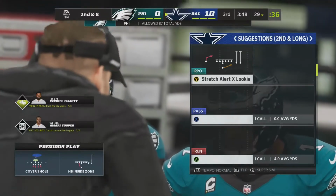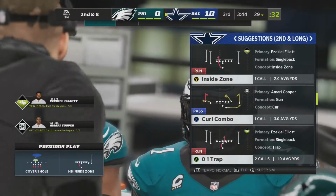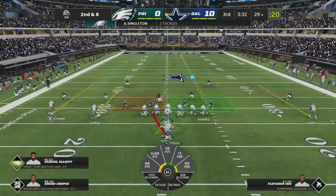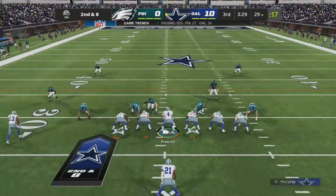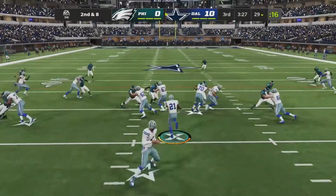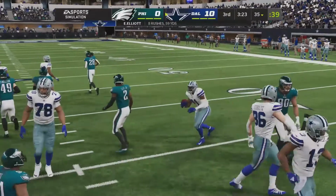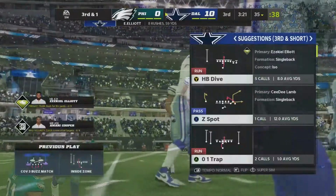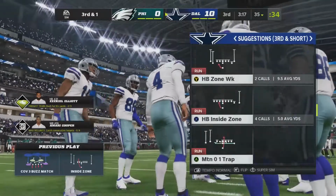Well, any lane that might have been open there was closed pretty quickly, and that was because the defensive front, they won that battle at the point of attack at the line of scrimmage. They used great leverage, held their spot, and stacked him up. On second down, Elliott once more. And able to break one tackle, but then quickly brought down. But a nice little gain. 59 yards on the ground for him so far.